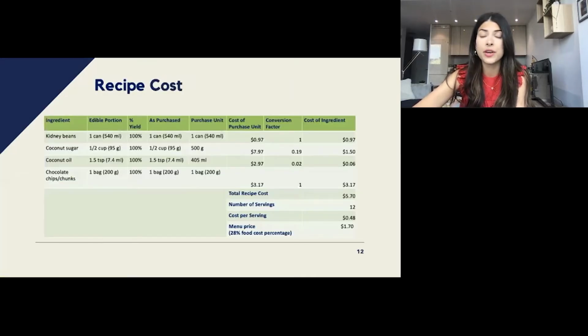This is just the recipe cost of the recipe that I am preparing today. So the total recipe cost is $5.70. It serves 12 people, so the cost per serving is actually only 48 cents.